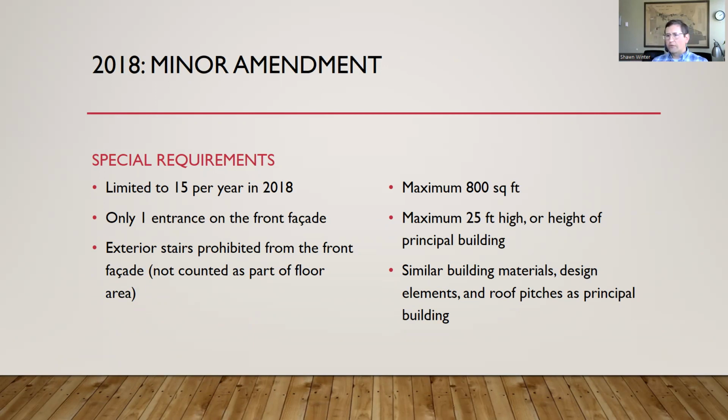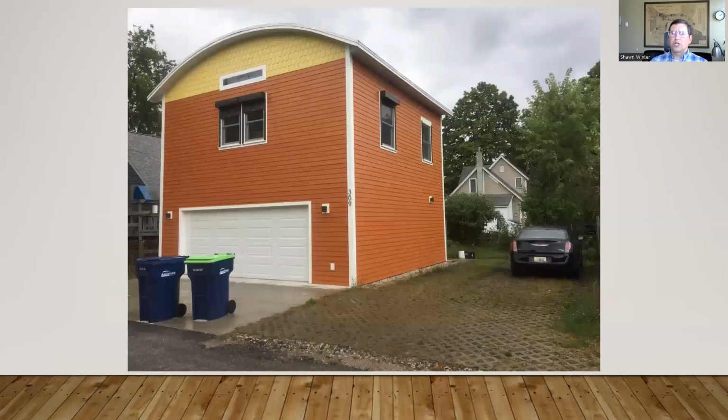Maximum of 800 square feet. That's one difference between an attached ADU and a duplex, is that the duplex doesn't have a maximum square footage for its size. Maximum height of 25 feet or the height of the principal building. And you have to use similar building materials, design elements, and roof pitches as the principal building so that there's some cohesion there. And that's understandable why these were added because, as they started implementing ADUs, we were getting some oddball situations.